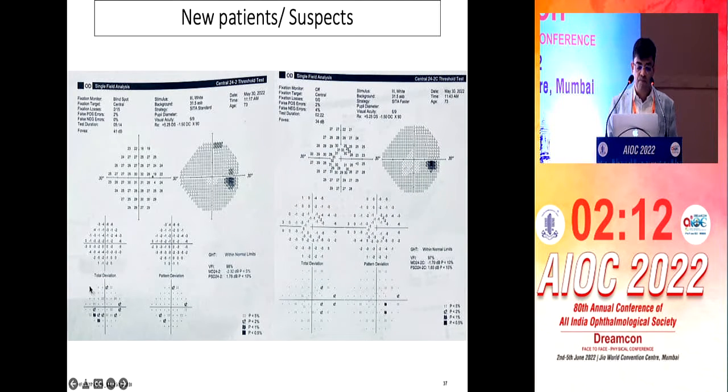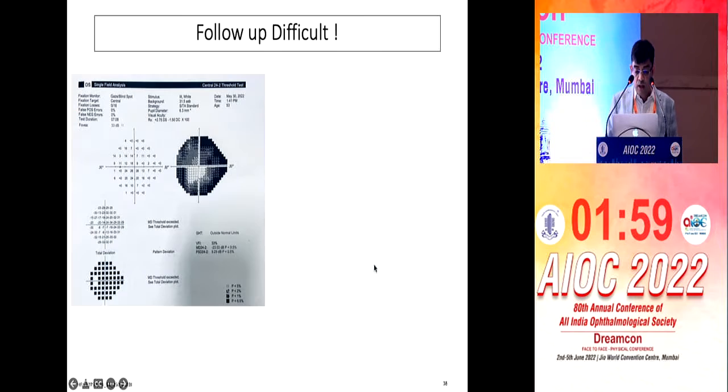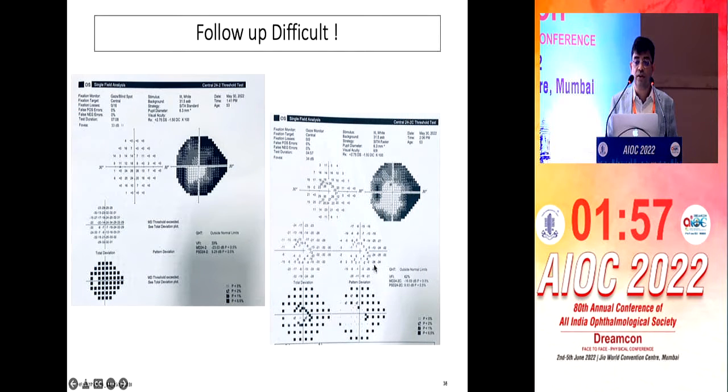In suspects, you can do 24-2. Even in a new patient, suspects, you can try 24-2C because it will save you almost 50% of time. Plus at the same time, you are detecting more, checking more points. But again, the problem is it's difficult for comparison.